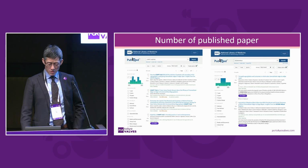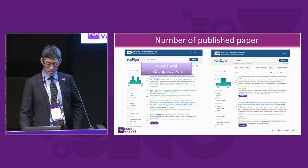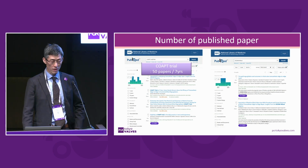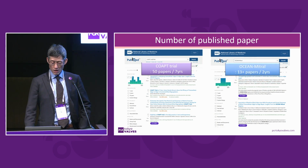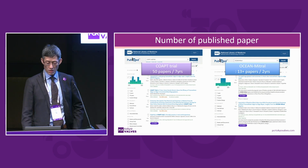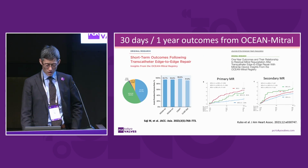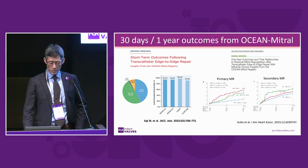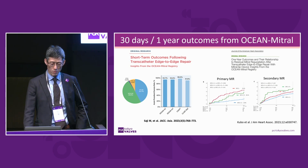So the number of published papers has been growing. On the left hand is the COAPT trial. They have published a bunch of papers, 50 papers during the 7 years. Our OCEAN Mitral Registry, within 2 years, we have published more than 13 papers. So let me introduce a couple of the results from the OCEAN data. 30 days and 1 year outcome from OCEAN Mitral.